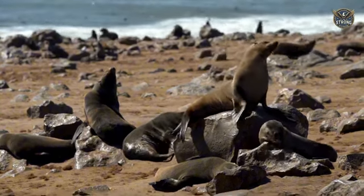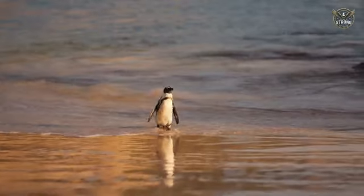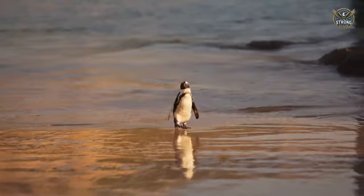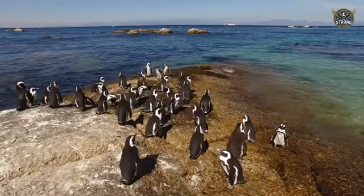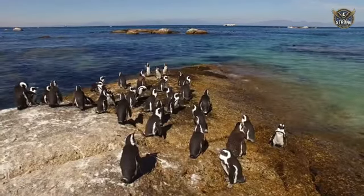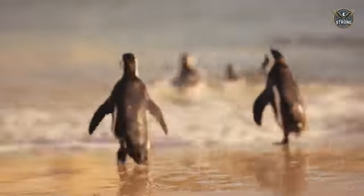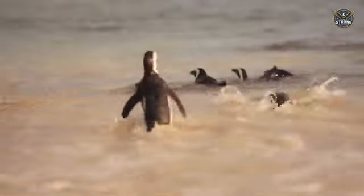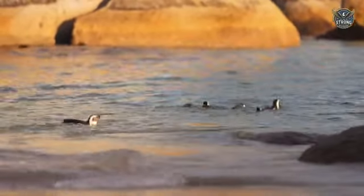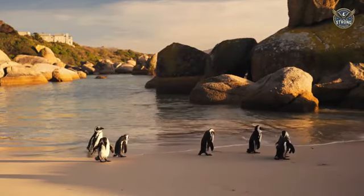And let's not forget the African penguin. Yes, you heard that right. Penguins, more commonly associated with the icy Antarctic, have adapted to life here on the Skeleton Coast. While they're incredibly agile in the water, these flightless birds face numerous challenges on land. Despite all these dangers, both seals and penguins have managed to carve out a life on this windswept shore, proving that even in the harshest conditions, nature finds a way.